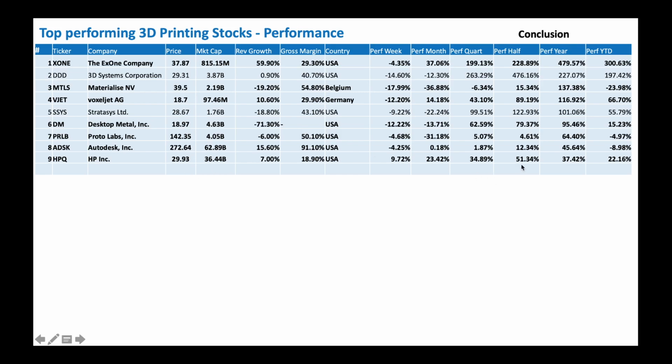And HP is pretty steady Eddie, as you can see here. I would buy a little bit. Don't expect too much growth, but it's steady Eddie type stock. I would love the gross margin to grow a little more, but nonetheless, good company. So with that, I would recommend buying these bolded companies here. But my favorites are really Protolab, Autodesk, but other companies like Desktop Metal, voxeljet, Materialise, XONE are also okay.